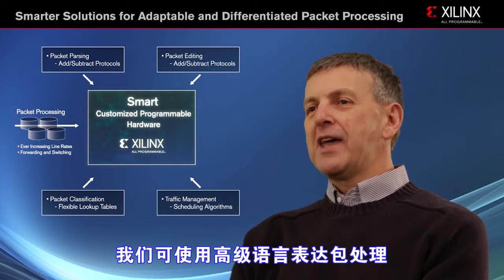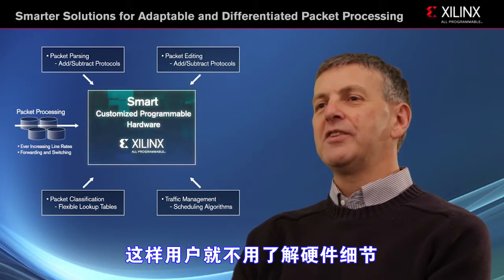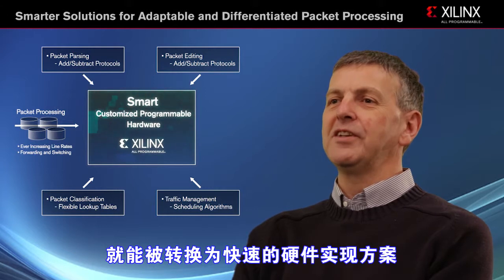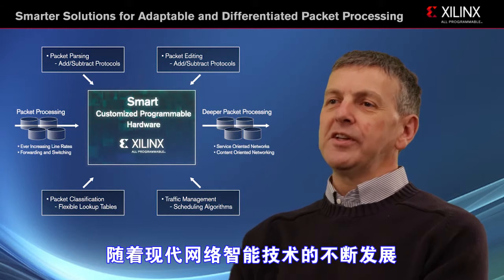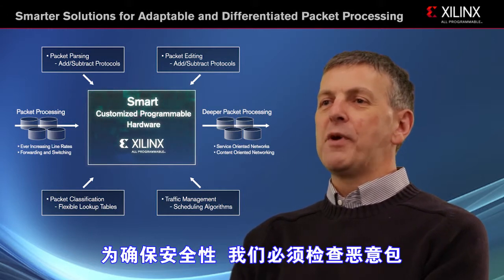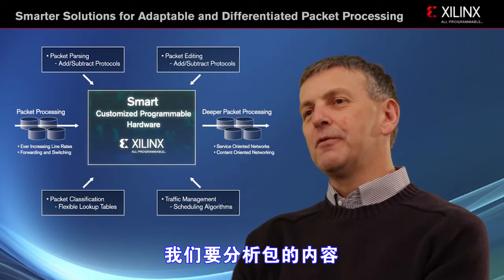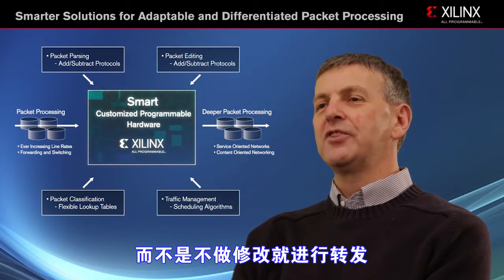And we can have high-level languages for expressing the packet processing so that users don't have to know about the hardware details, but can just write down rules they want to apply to packets, and that gets translated into fast hardware implementations. So this is going to get more and more important with modern networking increasing smartness. For things like security, where we have to check out for rogue packets, or things where we're doing content addressable networking, where we want to look at the contents of the packet and decide more deeply what to do with it, rather than just forwarding it without changing it.